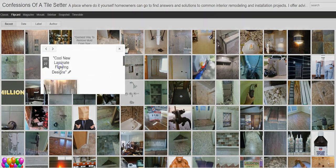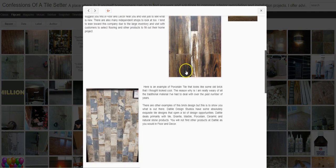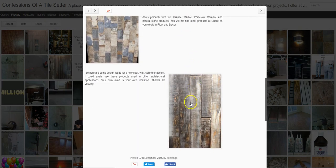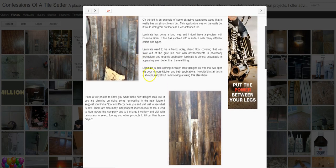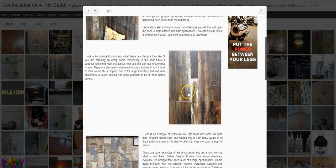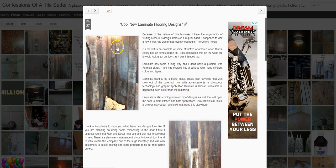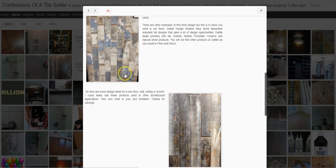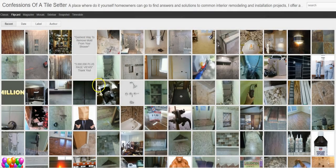Design ideas. Now, Floor & Decor has a lot of different types of materials, and you don't have to use these materials on the floor. This is laminate wood that they used in some displays, using it vertically, and man, I'll tell you, the use that they had it in was just spectacular. Open your mind a little bit and think about using laminates or floor materials on walls, because they really do look attractive, and they serve a good purpose.